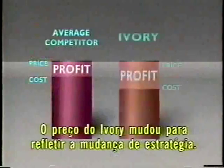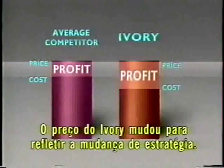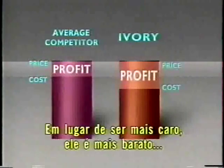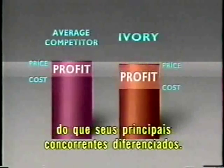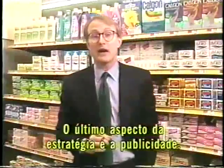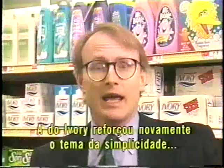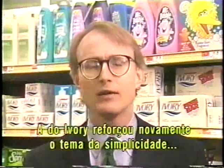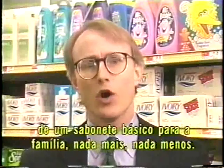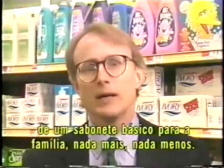Ivory's pricing changed to reflect its fundamental shift in strategy. Instead of pricing at a premium, Ivory set its prices lower than its major differentiated competitors. The final aspect of Ivory's strategy was advertising, and Ivory advertising again stressed this theme of simplicity, a basic soap for the whole family, nothing more, nothing less.